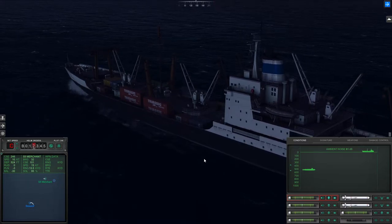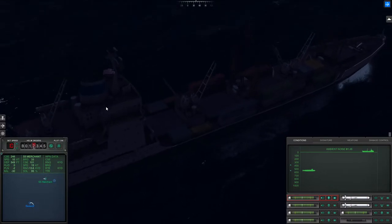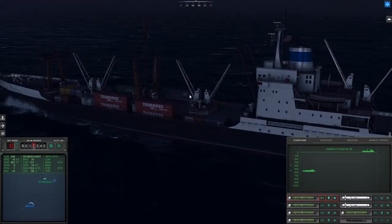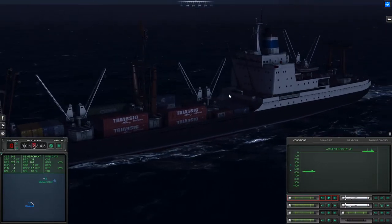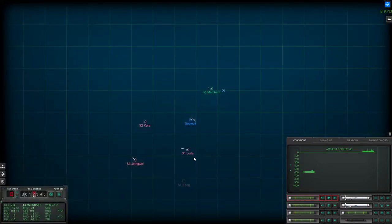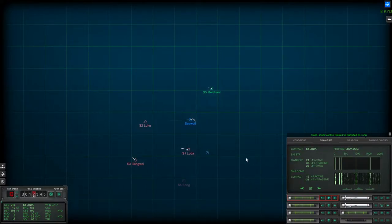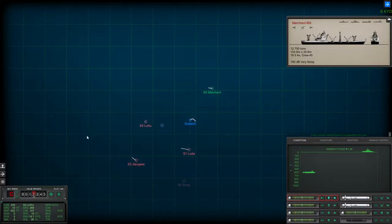It's not flying the flag. Oh, wait. Okay. Triassic shipping. We're going to leave that one alone. Con, sonar, Sierra 2 is classified as escort. Oh, what is this, Luhu? What exactly would a Luhu be? DDG.